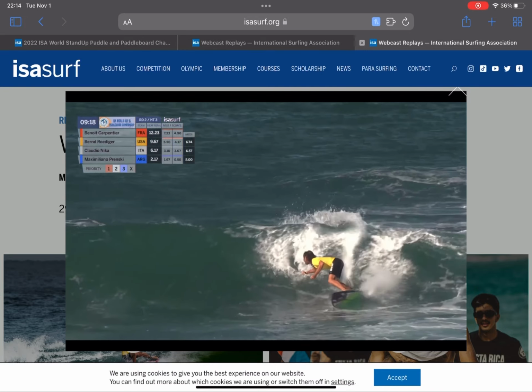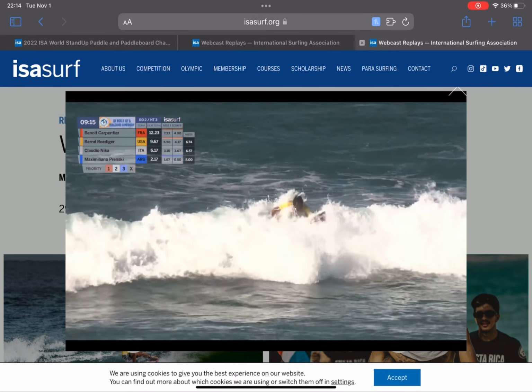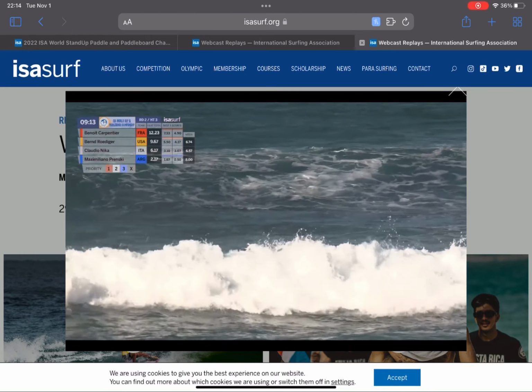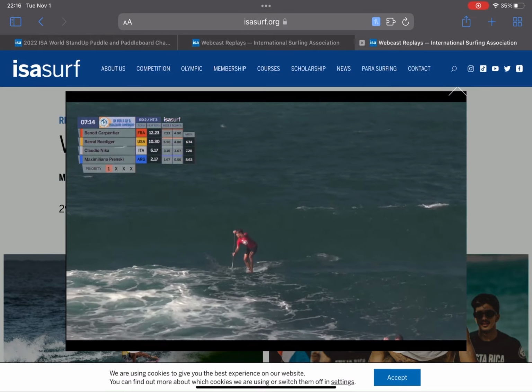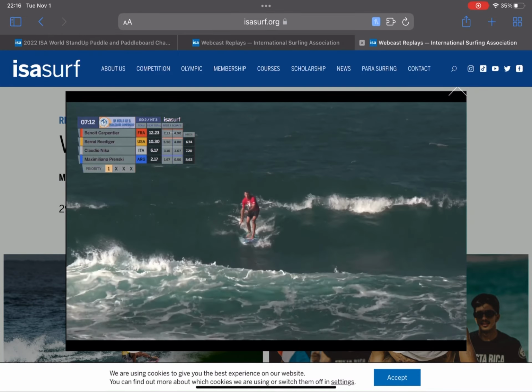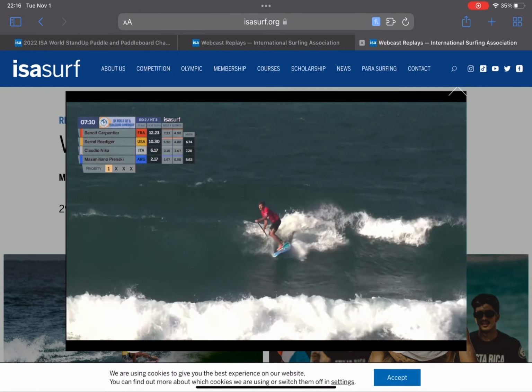Gets way up on the front of that board to gain some speed and momentum. Great footwork to get back onto the tail, but cannot execute the finishing turn. Maximiliano as well had a look at that wave and got a bit of work done. We'll have to wait till the replays to see.